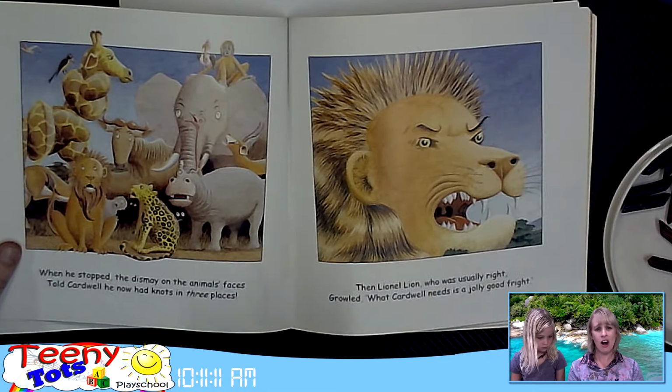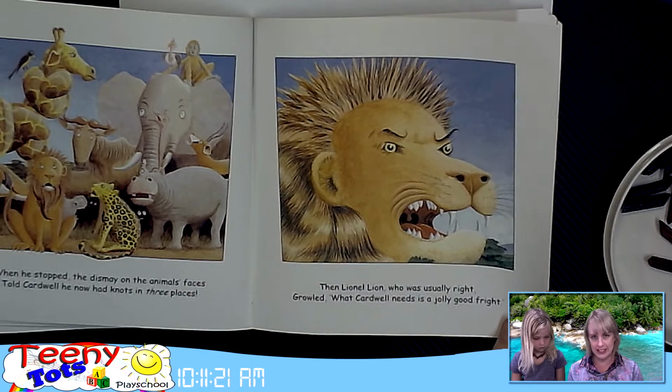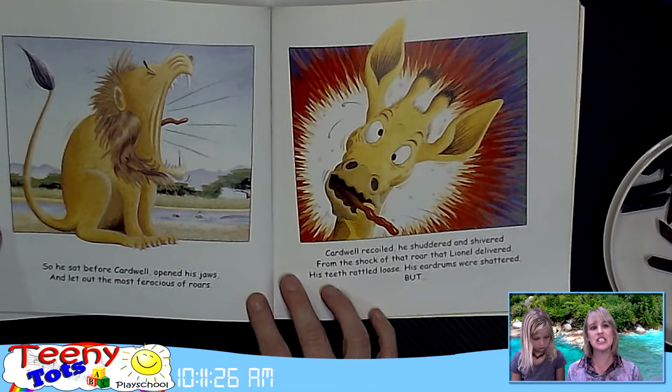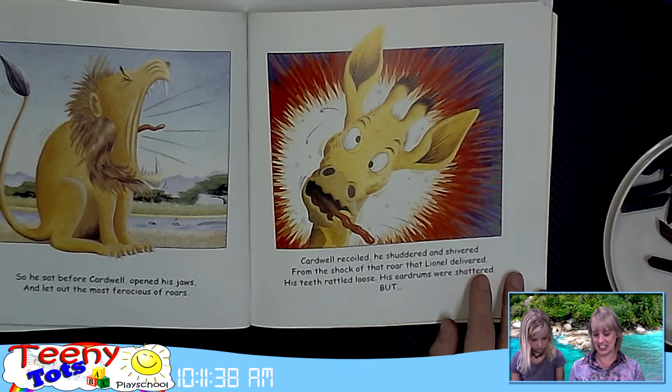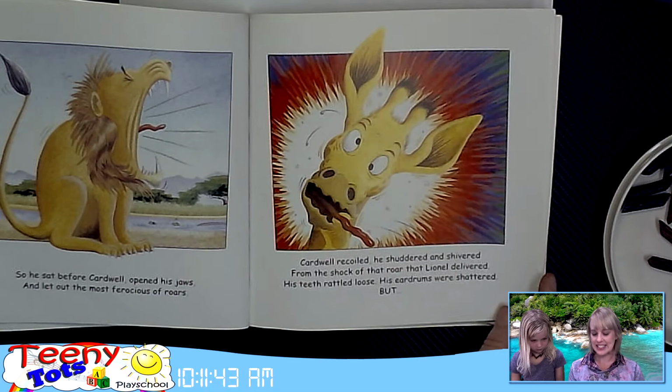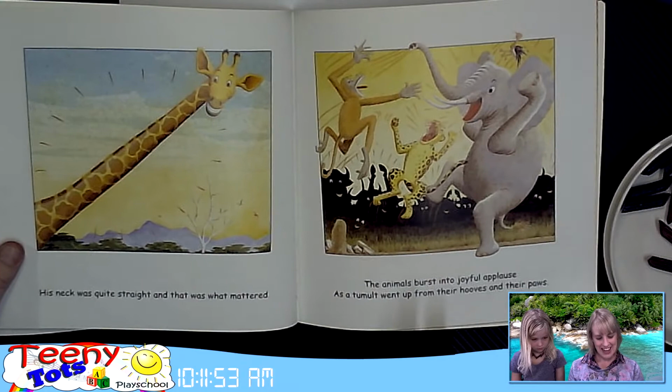Then Lionel Lion, who was usually right, growled, "What Cardwell needs is a good jolly fright." So he sat before Cardwell, opened his jaws, and let out the most ferocious of roars. Look at his face! Cardwell recoiled, he shuddered and shivered from the shock of that roar that Lionel delivered. His teeth rattled loose, his eardrums were shattered, but was he loose? Did he have any knots left? No, his neck was quite straight, and that was what mattered.